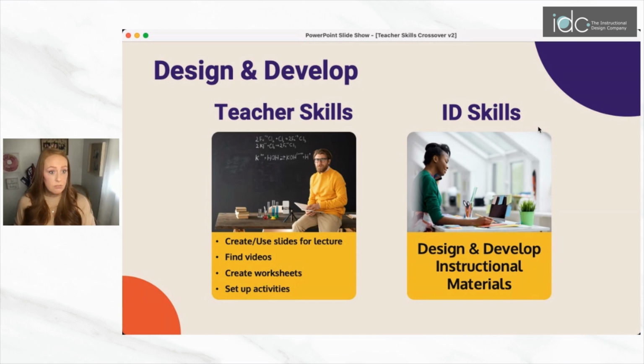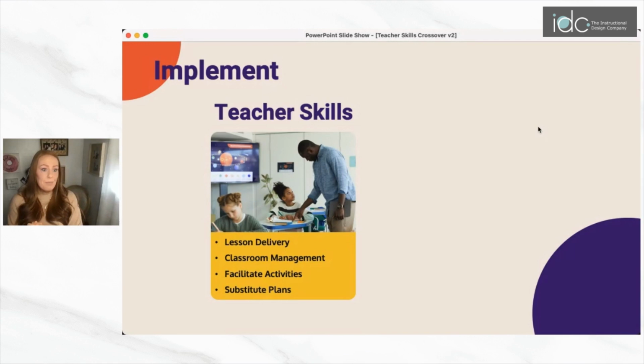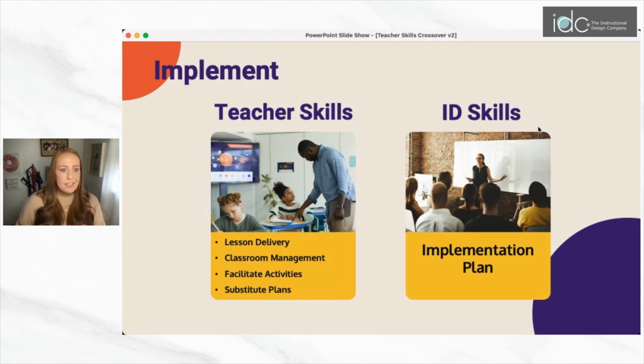As a teacher, you're going to create the stuff, and then we would move into implementing that. That means that as a teacher, we are in charge of all of these phases, right? We have analyzed, we're thinking about it, we're lesson planning, we are designing and developing, and we're also the facilitator implementing the training from A to Z. We're doing it all. As an instructional designer, we would still create an implementation plan that might include things like delivering and having those pieces available and creating a plan and a schedule for the day or the agenda.